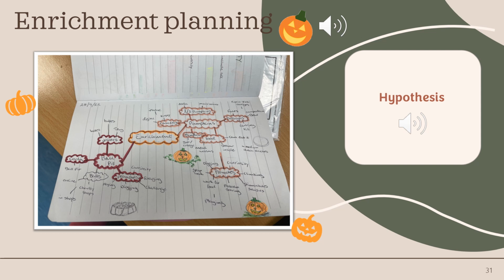The meerkats will have increased behaviours such as eating, digging, and calls once the pumpkin enrichment goes inside their enclosure. At the same time, behaviours including public interaction and sleeping should decrease.